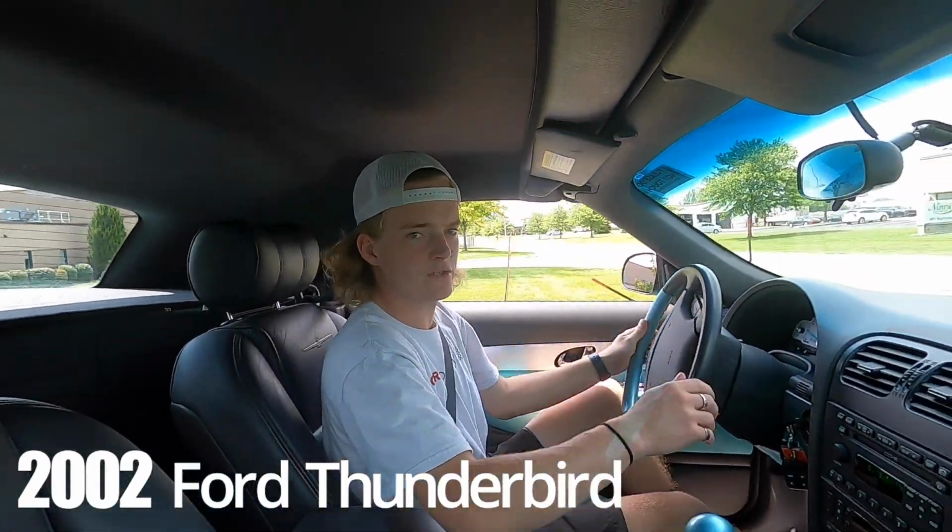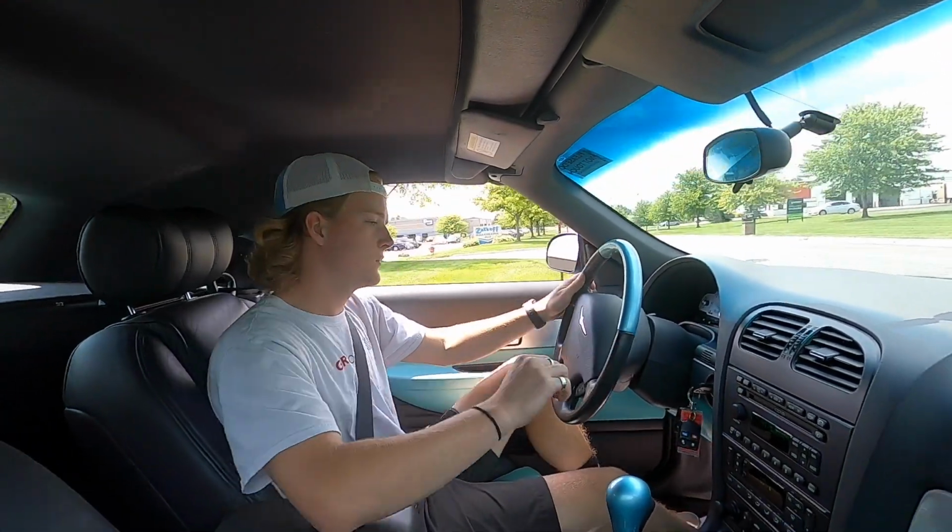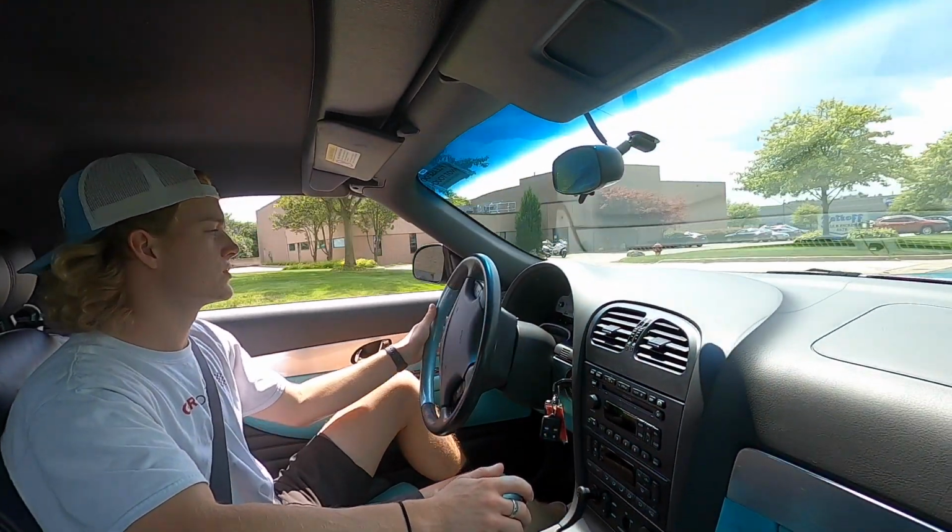Today we're going to take this 2002 Ford Thunderbird for a little test drive. We're just going to see how she goes down the road and make sure everything's working as it should.